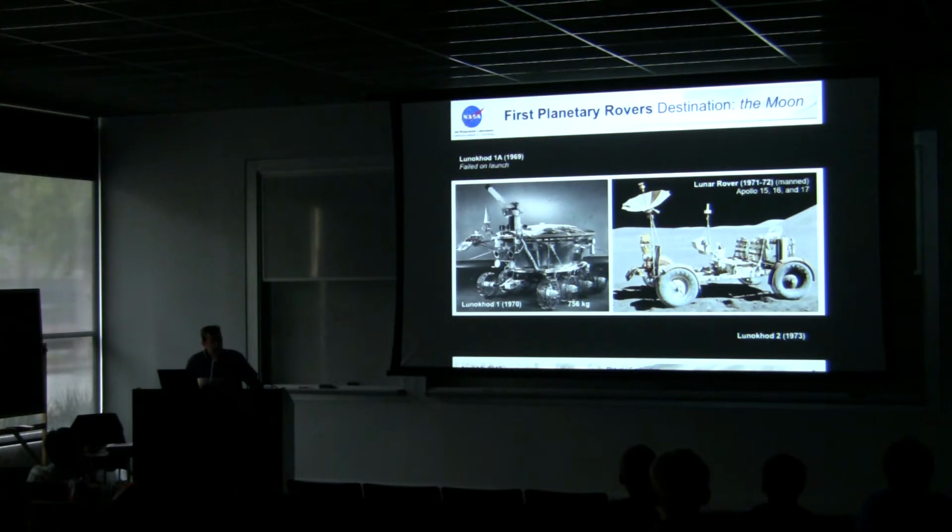This lasted a year, maybe around a year. Prior to that, there was an attempt called the Lunokhod 1A that actually failed on launch in 1969. And of course, this was done by the Soviets. And the U.S. had the lunar rover in 1971. It supported three Apollo missions, 15, 16, and 17, which was a manned vehicle.